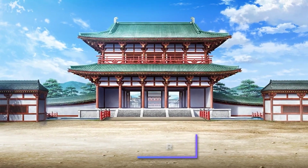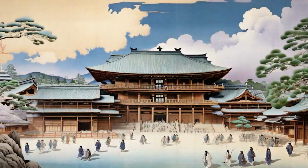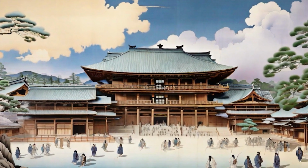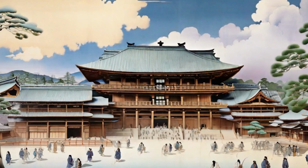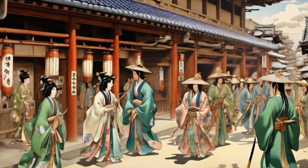First off, the main stage was Heian-kyo, which is basically today's Kyoto. They built the city with some fancy urban planning borrowed from the Chinese. Think wide boulevards, grand palaces, and all that jazz.